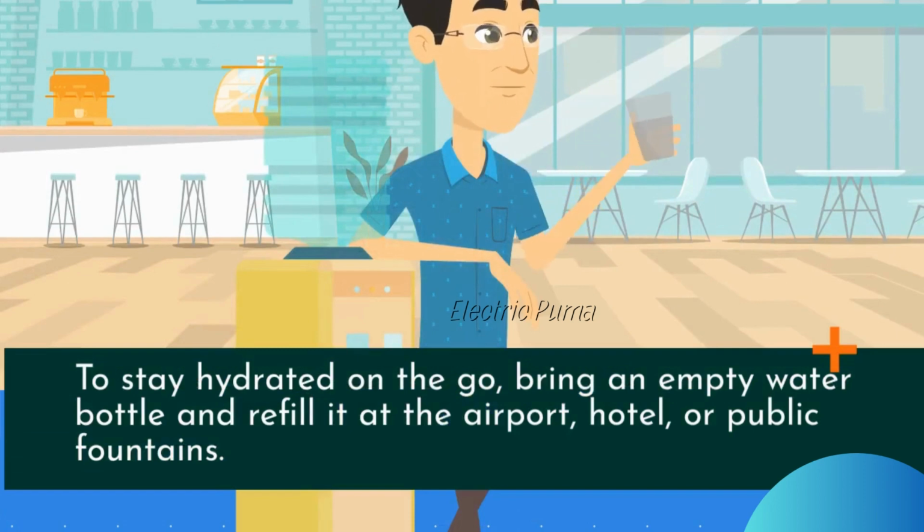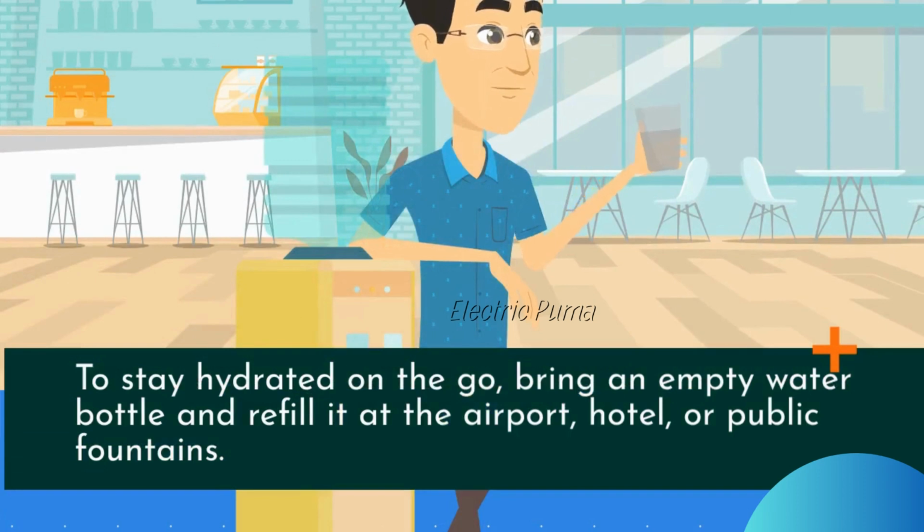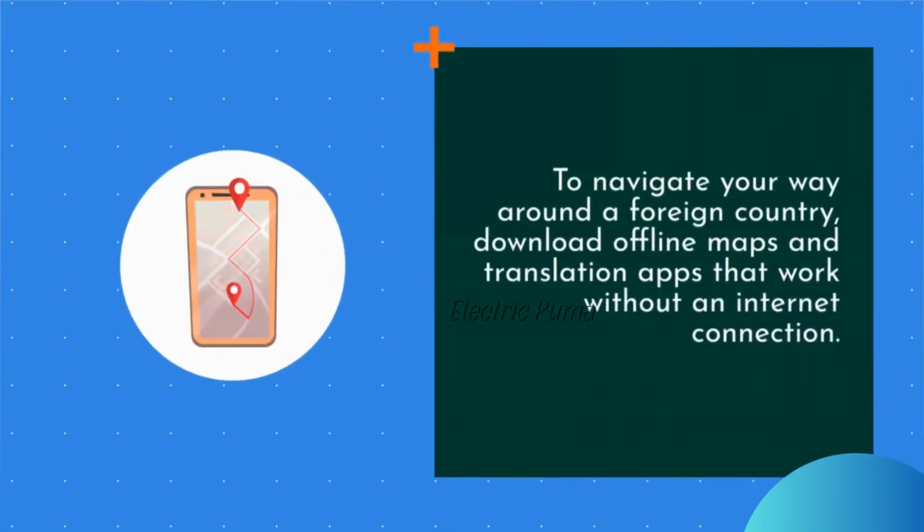To stay hydrated on the go, bring an empty water bottle and refill it at the airport, hotel, or public fountains. To navigate your way around a foreign country, download offline maps and translation apps that work without an internet connection.